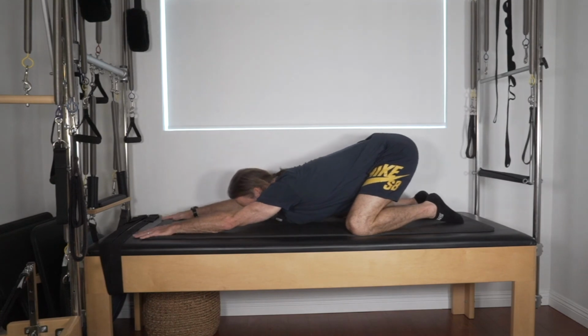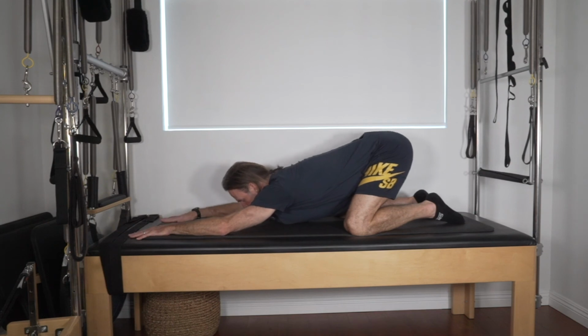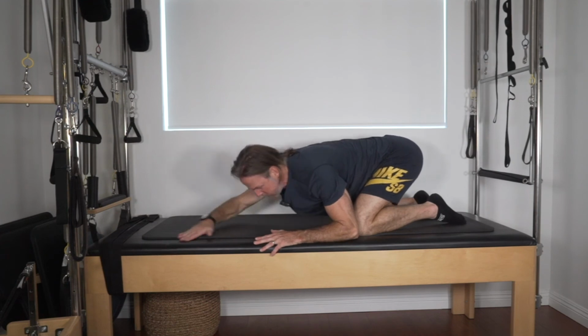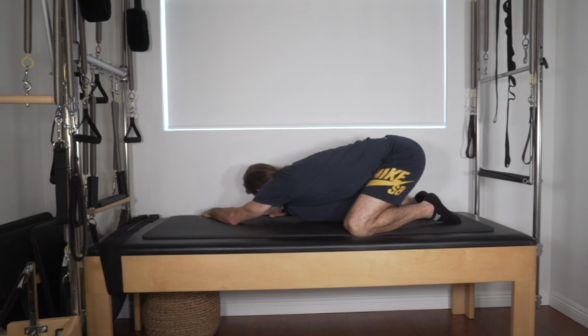Stretch your shoulder blades, chest, lower back. Get into a nice side stretch. Grab it with your right hand. Turn your torso, not your hips. Come back to middle. Stretch the side. Really stretching your back.